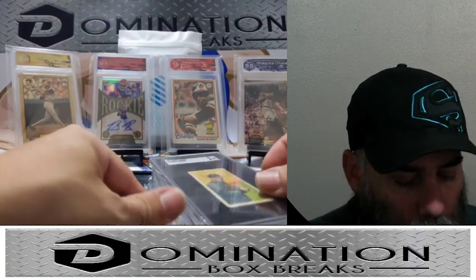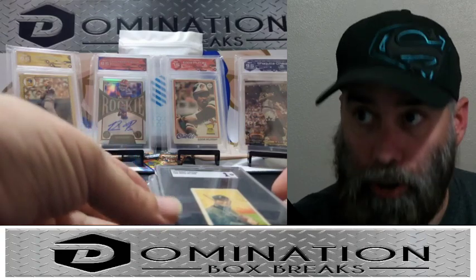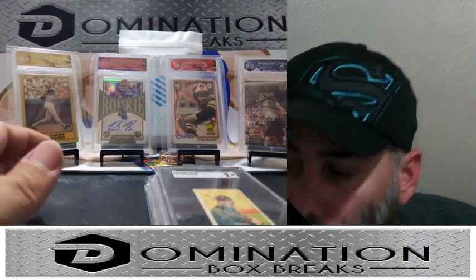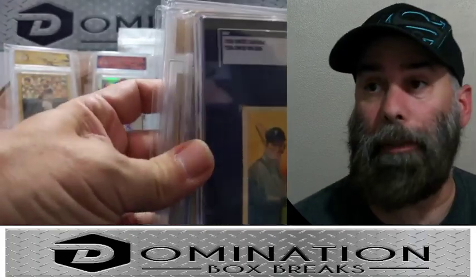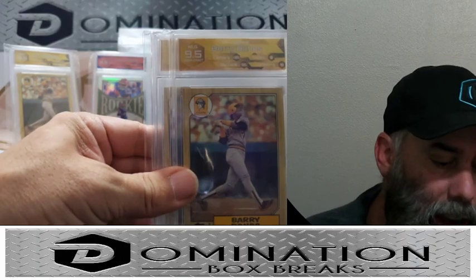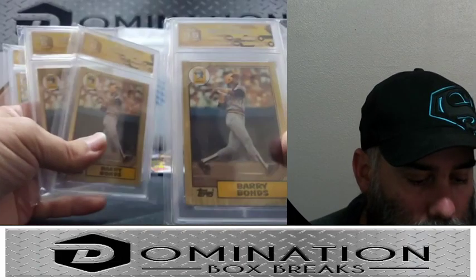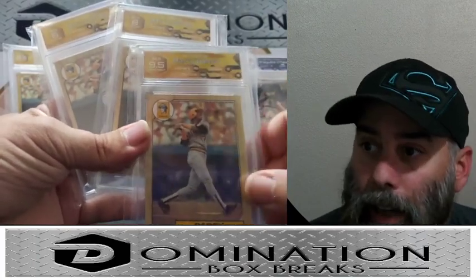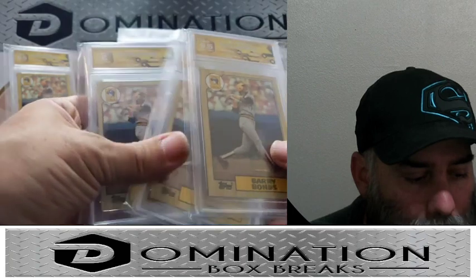And you know what? The other 3 cards in this pack are also those Barry Bonds cards, the 4 Barry Bonds. So they're all jersey matches. They're all the same. So let's just see what our numbers are. There's a 9.5, an 8.5, an 8, and a 6. All right, so there it is. That's the one that's staying in my collection, the 9.5. And now I have an 8.5, 2 8s, and a 6.